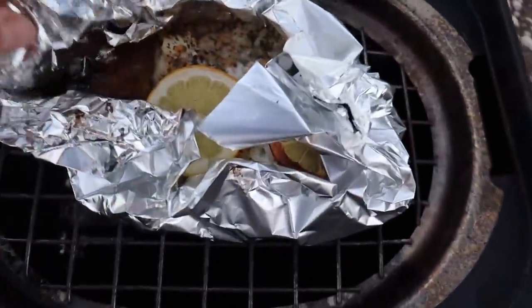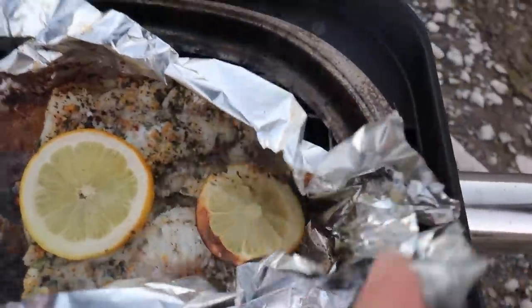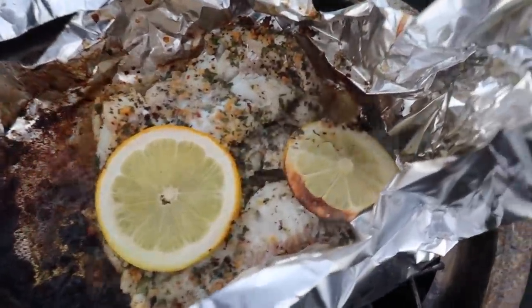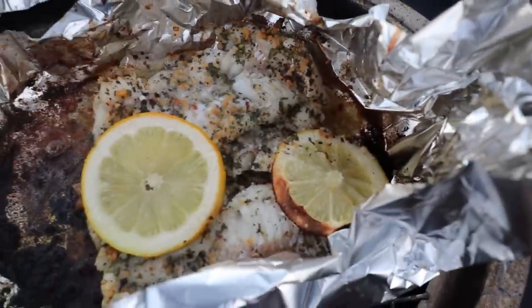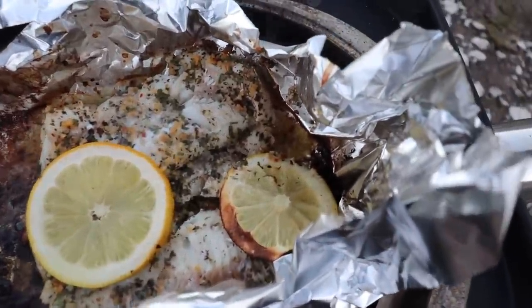So let's check on these walleye. Oh yeah, look at this, guys. Open that up. Oh yeah, that's looking good in there. Are you kidding me? Oh, it smells delicious. We'll flip those fish around a little bit, make sure everything gets cooked through, but those will definitely be done by the time he gets back.